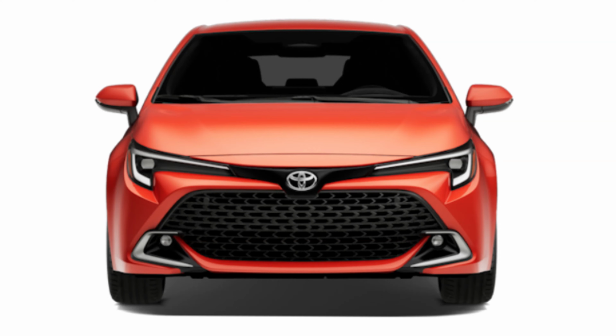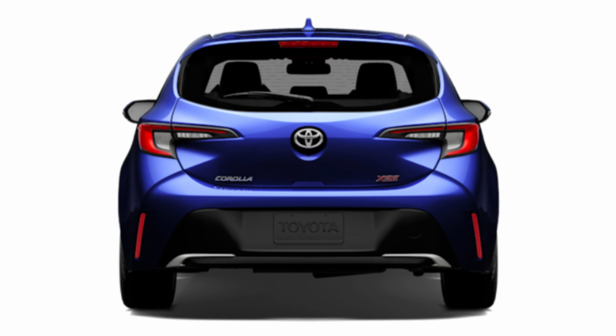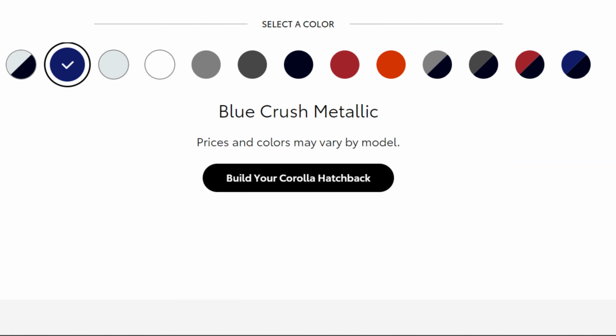An SE Premium package is the only package available. The Corolla Hatchback measures in at 172 inches long, 70.5 inches wide, 57.1 inches tall, has 5.1 inches of ground clearance, and weighs in at 3,060 pounds, and there's a 60-month, 60,000-mile powertrain warranty on these. And when choosing a best bang for your buck, I think the XSE is absolutely worth the money.